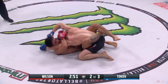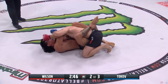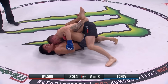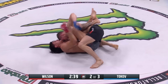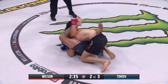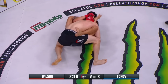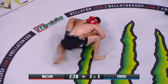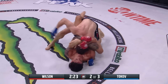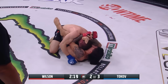Referee imploring them to work. Wilson's corner wants him to create a scramble, try to get back to his feet. Easier said than done with Tokov on top. Might have been trying to set up a go-go plata attempt here of Wilson on his right there. There's a lot of things he can do right now. He's just controlling the posture of Tokov with that leg, holding his leg, keeping that head down into his chest.